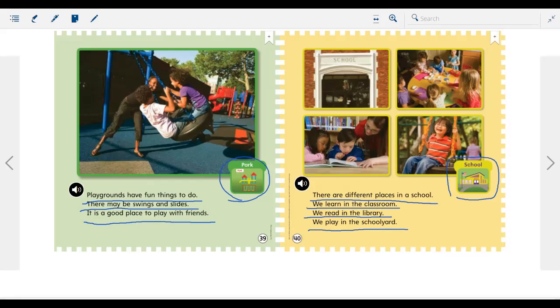So look at all of these photographs. It's showing what children do in different places in a school. Can you picture in your head the things that you do in these places? What do you see? Well, I can probably imagine jumping rope at the playground, or listening to a story in the library, or painting in class. Good job, superstars.